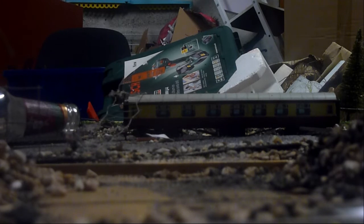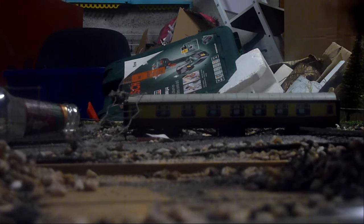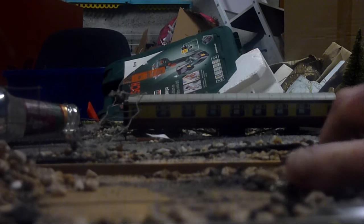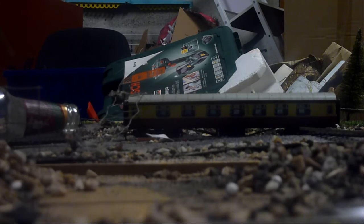So yes, we're going to do a few modifications to this layout today. Just going to pop it all in there and try my best to make it all work properly.